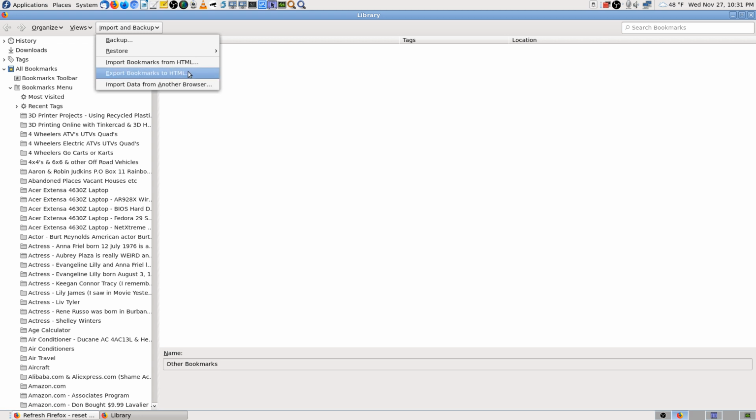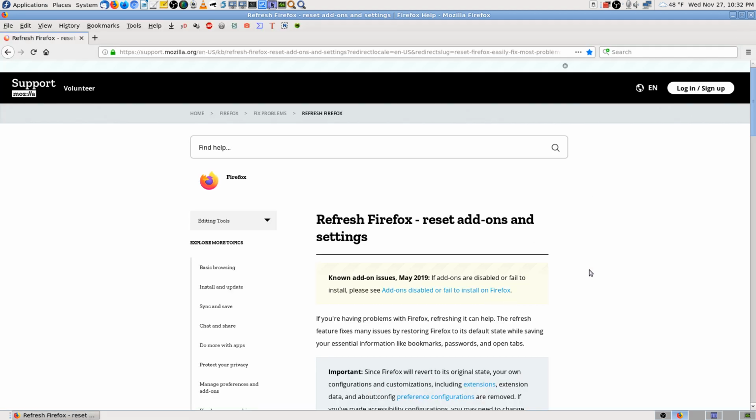So I use the HTML version of it. The only thing is, it'll give it a name, I think imported backups or imported bookmarks, and then you can rename that if you want, but you can't get them all to mingle well anymore when you do that. It's kind of a pain. Other than that, it's real good.